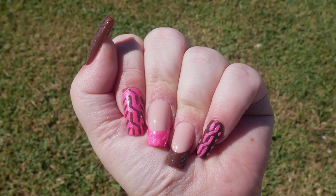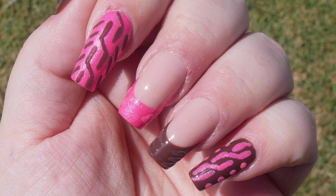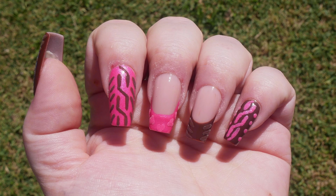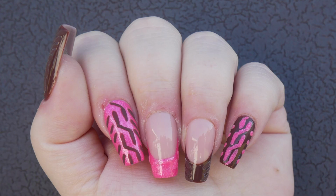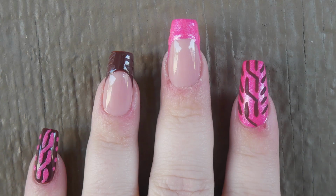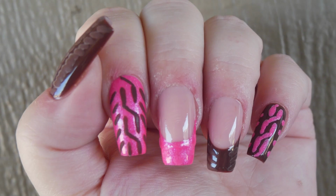Do you think these are cute? Have you ever done sweater nails? And if so, did you do it with gel or with regular polish? And if you did with regular polish, how did you find it? Was it easy enough? If you haven't done this, is it something that you want to try? Let me know. I am really interested. I don't get to do this type of nail art very often, but I do enjoy it when I do it.